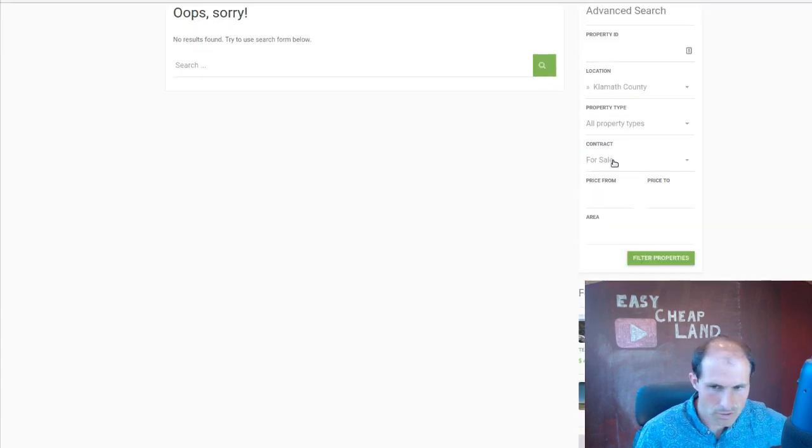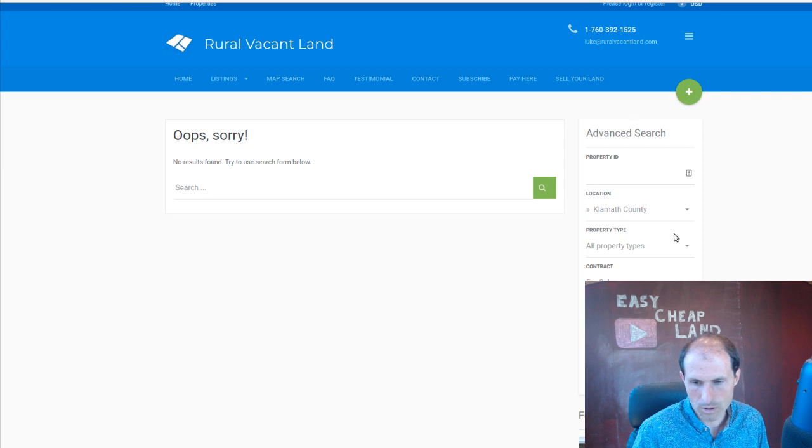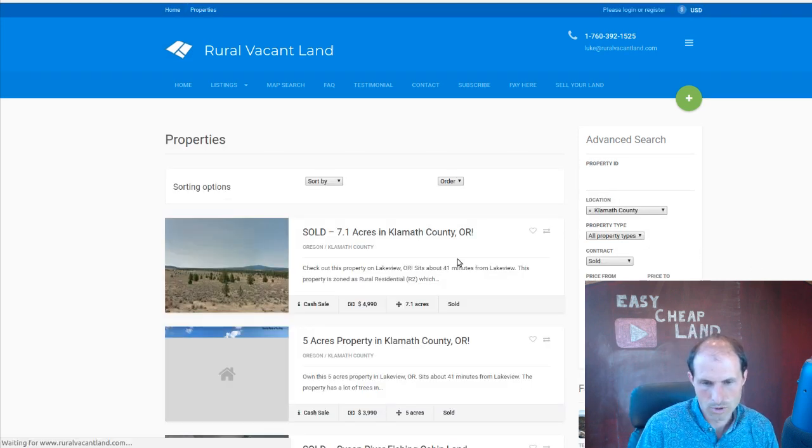So here's the advanced search, and right down here it says area. Oh, I thought it was from. Okay, so area, let's say I wanted to do 20 acre ones. I could put 20 in here and it would give me 20 and up acre ones. But I can't put like -20 and get everything below 20. So area doesn't work so well. So there's nothing for sale on the website in Klamath County anymore. So they're all sold out. All the ones I bought in the past are sold.